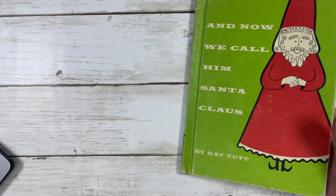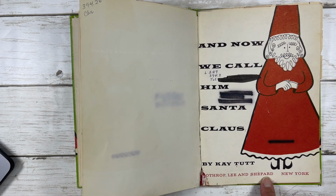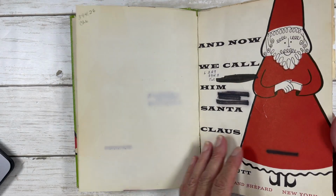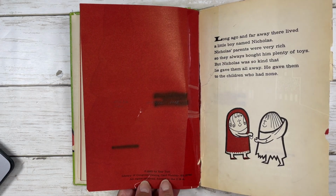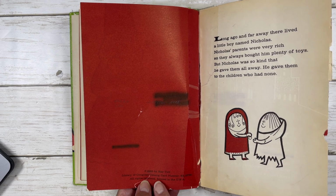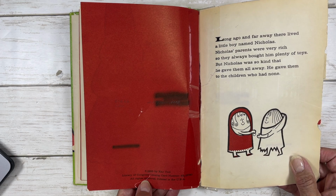By something Throp, Lee, and Shepherd out of New York. Maybe it'll tell us on another page. Let's see. There's a lot. Okay, so it's a 1963. The author is Kay Tutt. All rights reserved. There's a Library of Congress card catalog number.